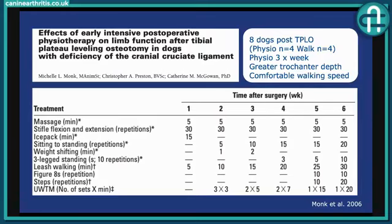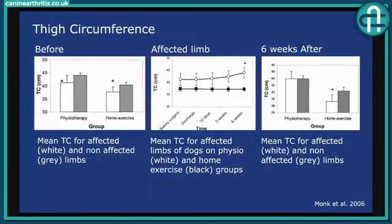So this study had 8 dogs. They had physio 3 times a week. They had the water level at greater trochanter depth, which means at hip level, and they were at a comfortable walking speed. And what they found is that those that underwent physiotherapy, you can see the difference on the left hand side. The graph heights are larger, which says the thigh circumferences were bigger, as opposed to the home exercise program alone, which was just purely lead exercise.